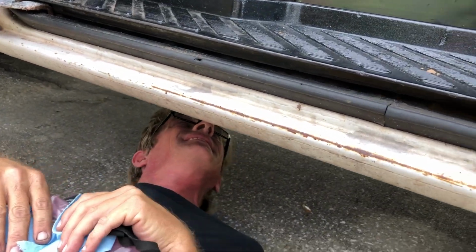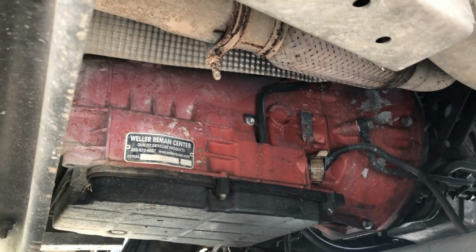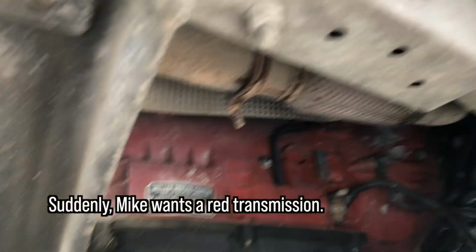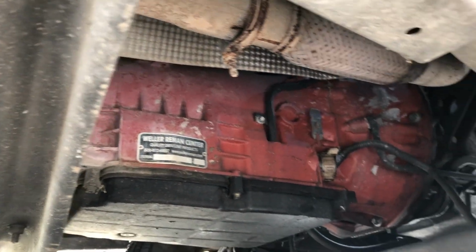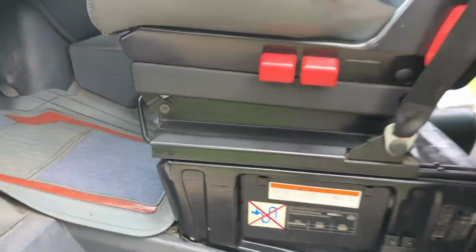I was curious about that block. Hey, it's a remanufactured transmission. Pretty cherry red transmission. Never seen that before. Never seen that brand of reman. Oh. Blue. Repainted seat bases. So it's definitely painted over because it was painted over the manufacturing sticker.